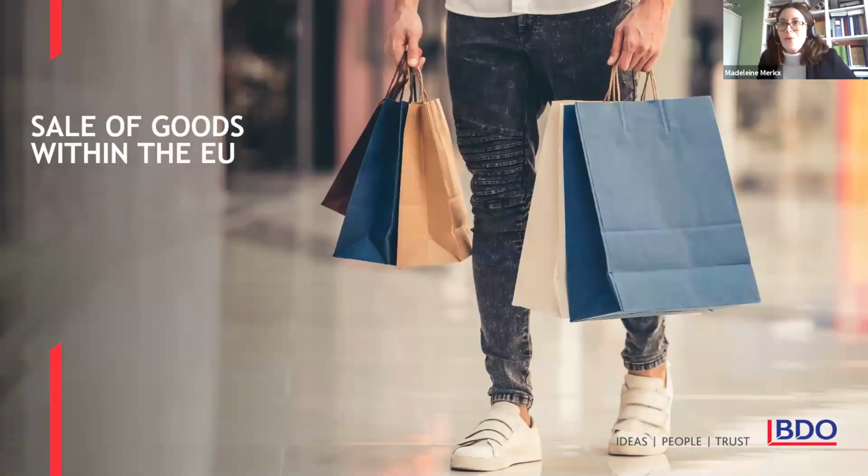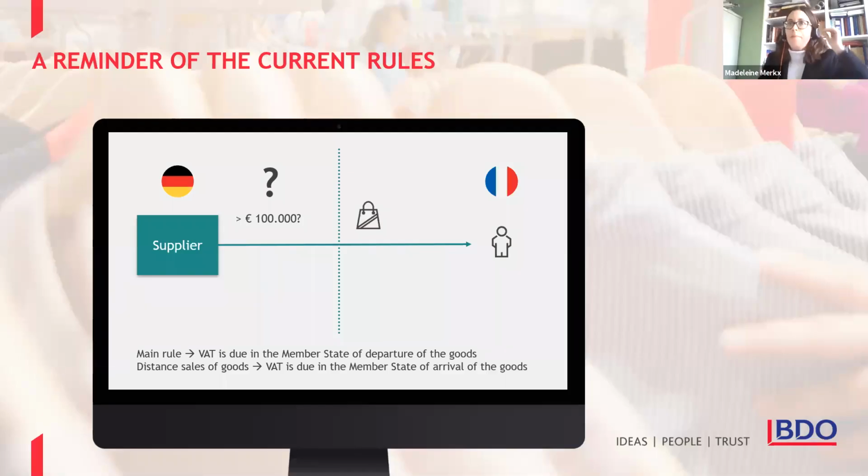So we also want to briefly touch upon the situation where goods are being sold that are already located in the EU. So for example, if you have a stock of goods in one EU country and you sell goods to other EU countries from that stock. Like Richard already mentioned, in the current situation, we have thresholds in place. So that means that as a main rule, VAT is due in the member state of departure of the goods. And in this case, that would be German VAT.